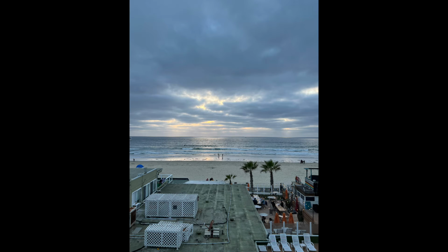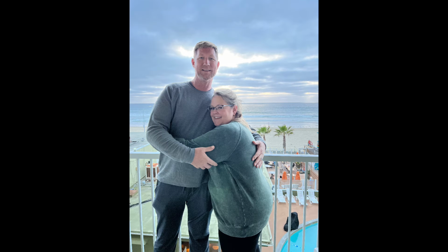And then back at our room at the Surfer Beach Hotel. Another day of tons and tons of walking. I don't think I took a picture of my steps for this day. Hubby and I out on the balcony.